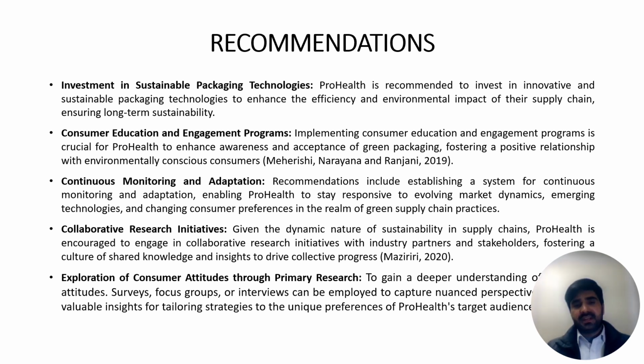And the next one is collaborative research initiatives, given the dynamic nature of sustainability in the supply chain. Pro Health is encouraged to engage in collaborative research initiatives with industry partners and stakeholders, fostering a culture of shared knowledge and insight to drive collective progress. And the last one is exploration of consumer attitudes through primary research. To gain a deeper understanding of public attitudes, surveys, focus groups, or interviews can be employed to capture valuable insight for tailoring strategies to the unique preferences of the Pro Health target audience.